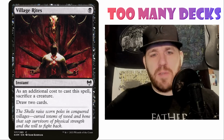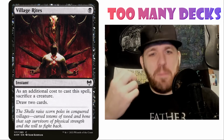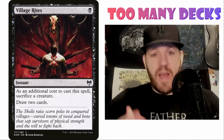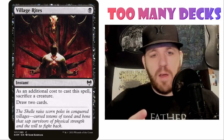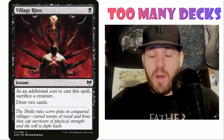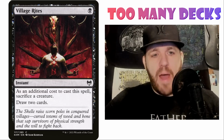But I think there's better options, right? I want my spells in my deck to be impactful. This is so low impact. If you're in a deck where you really want to be sacrificing stuff, like an Aristocrats deck, great. Are there 33,000 decks that are doing that? Maybe there are. There are a lot of Aristocrats decks. Even if I'm in that theme, I want something that's more impactful.